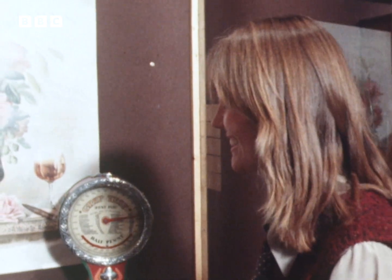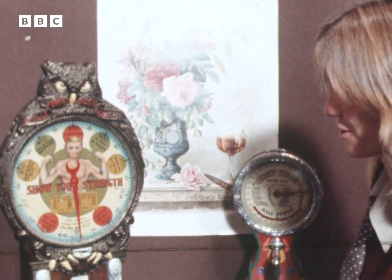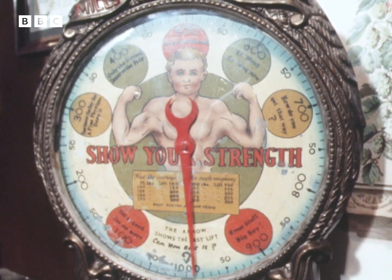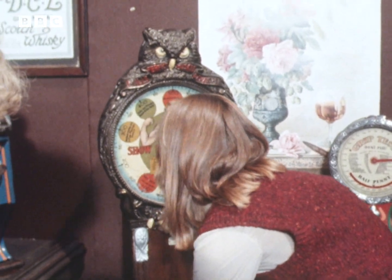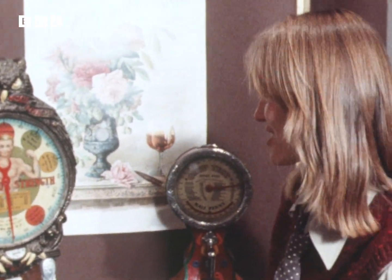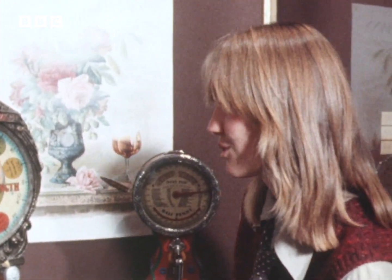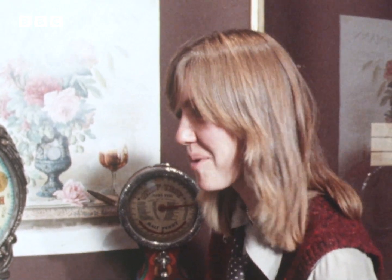That's right. And this too, by the looks of it. This is the same kind of thing. This is a strength tester, show your strength. And with this one, a larger floor model, you would grab hold of the handles here and pull up as hard as you could. And again, the dial would spin round and register your score. If you got a really high score like 900, it would give you a little comment. In this case, great stuff, big boy.